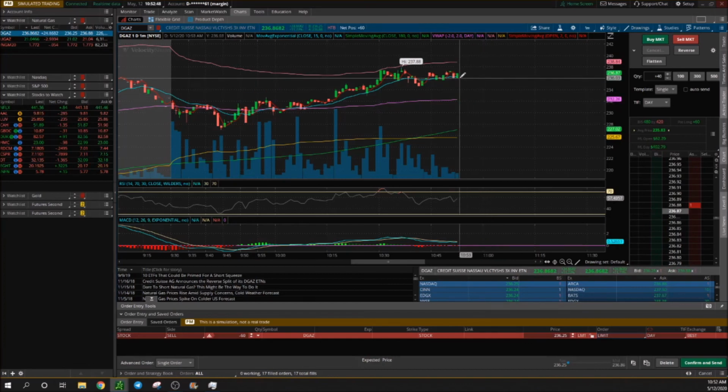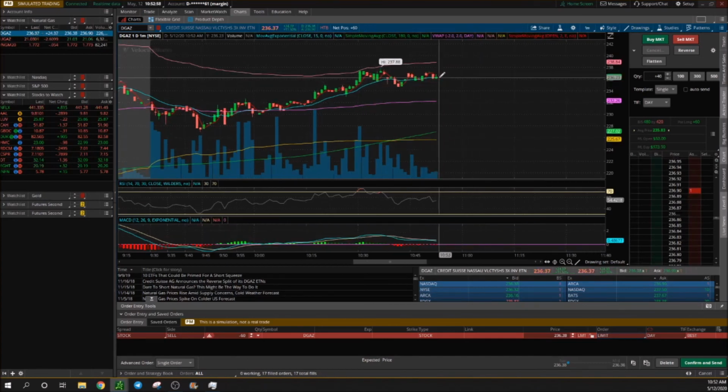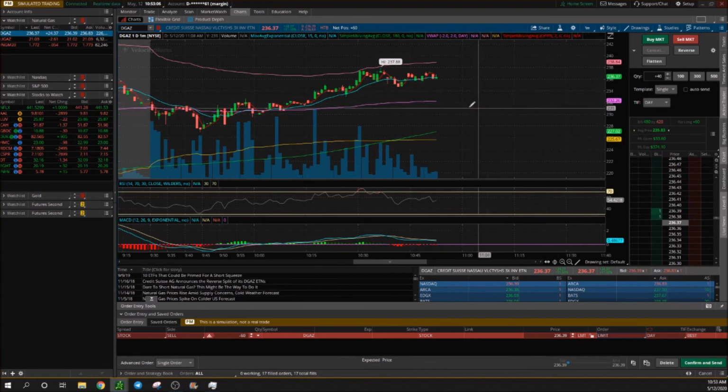Alright, we're getting a push. Natural gas sold off a little bit, and it's pushing right back up. So, see, there we go. D-gas dropped back down to this EMA line. Very slow moving. I'm very shocked. So, let's see what it's gonna do.